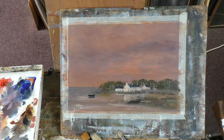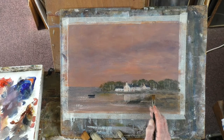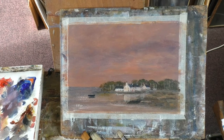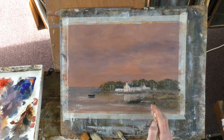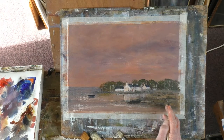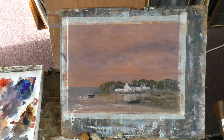Alright, there's that little brush. I'm going to dig that out and we'll put in some seaweedy stuff. Oh, look at that. It's a horrible brush now. I don't know why I bother with it. Just some stuff.